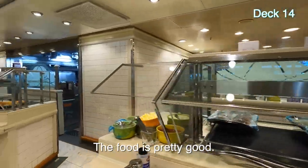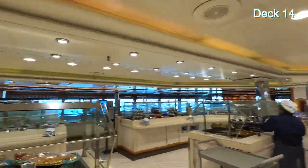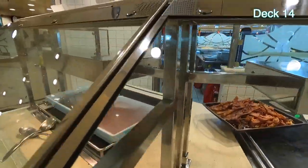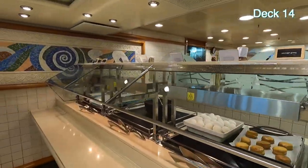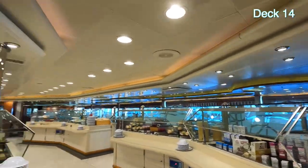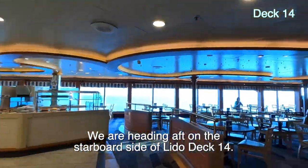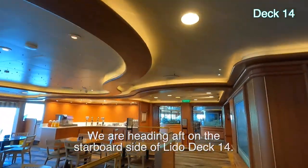I can show you some of the food they have. Potatoes, sausage, salmon, more fruit. Bacon, corned beef hash. They make a pretty good corned beef hash. Biscuits and gravy, oatmeal, chicken congee, more drinks, milk, cereal. There's some other things. We're walking aft on the starboard side.